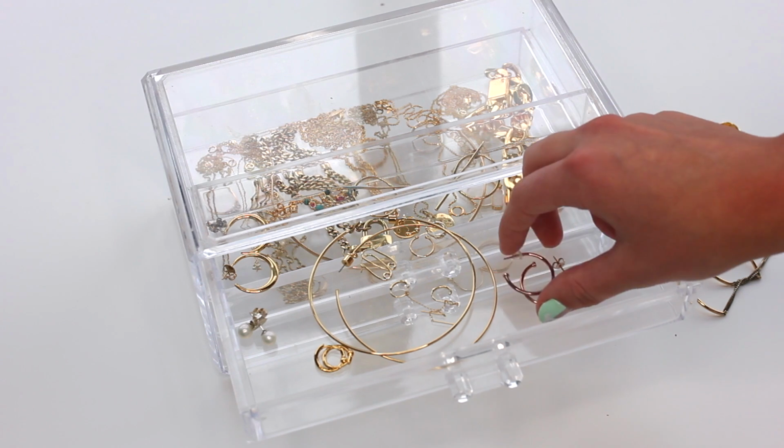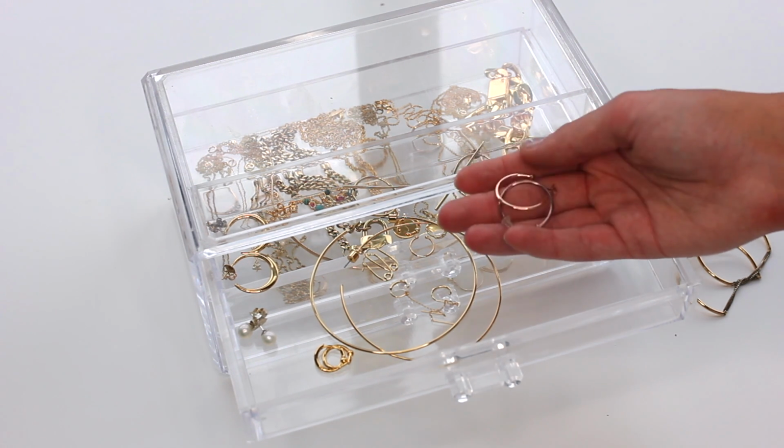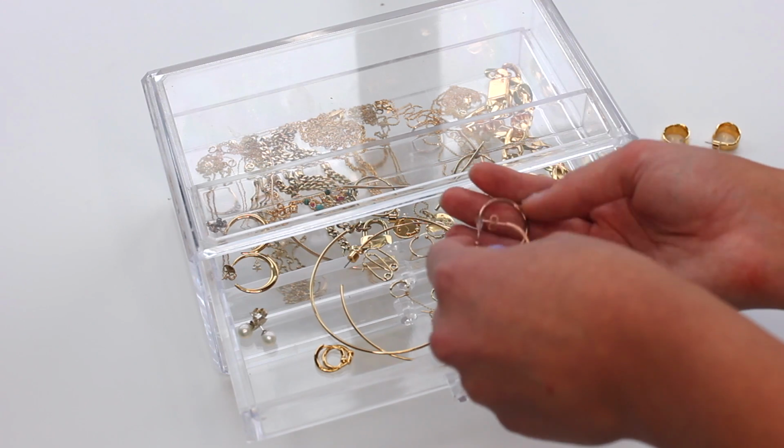Now this pair here, this might be the only non-gold pair of jewelry that I have. This is a rose gold little pair of hoops. These are from Thomas Sabo. I never know if it's Thomas Sabo or Thomas Sabo. Thomas Sabo. I'm not sure. Someone correct me in the comments.